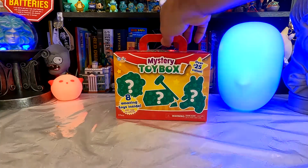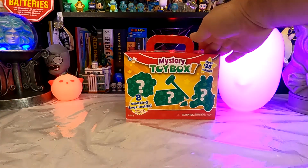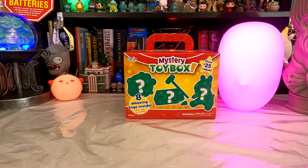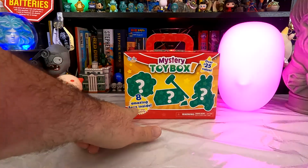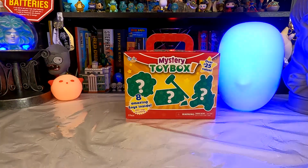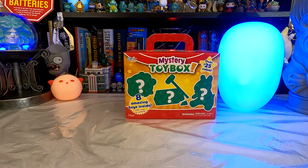Interesting name. So this claims to be a $25 value. I think it was like 15 bucks. We found it at Target. My wife actually spotted this on the shelf, and 8 amazing toys inside. How could I not get one? And there's over 100 toys to collect. So if this is cool and they still have any, we could do it again.